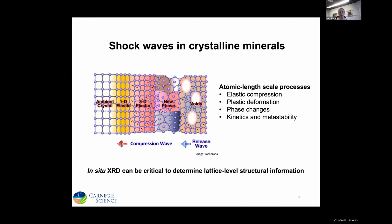Typically when a shock passes through a mineral, the crystal will undergo a series of changes. This involves elastic compression, usually at lower stresses, followed by plastic deformation and phase changes at higher stress. Of course, in any shock experiment, the high pressure state is transient, and so you're eventually going to have a release wave that brings the material back down to ambient pressure. This release often involves further phase transformations or other microstructural alterations that may occur. As you might imagine, in order to characterize these processes, the development of in situ X-ray probes is a really valuable tool.